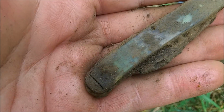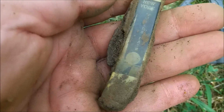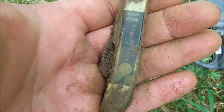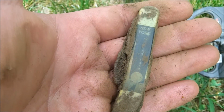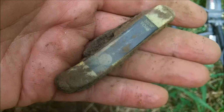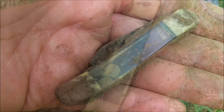Oh my gosh. Well, let me get this cleaned up, and I can't believe I just found this. I was not expecting something that old. Oh, I'll be right back. I'm going to clean it up a little bit, but what a heck of a find. Only a couple inches down. Whew, love it. Well, there it is.